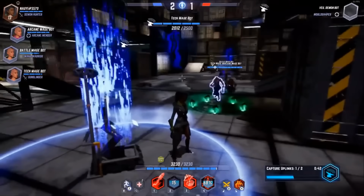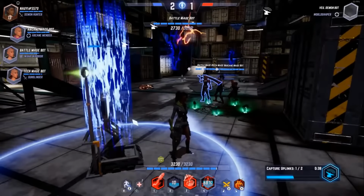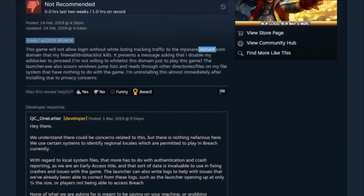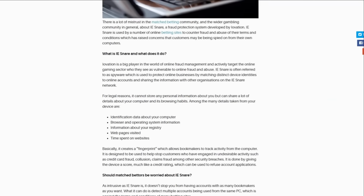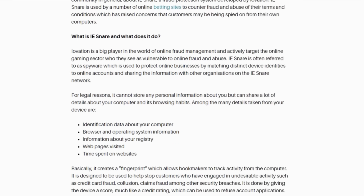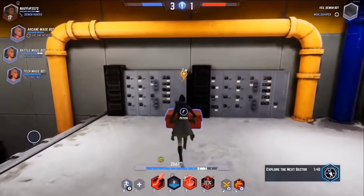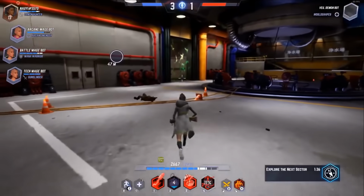For some users, however, being nickel and dimed by software that would crash often, unfortunately wasn't the biggest issue in play here. It came to light that the game was running spyware called IE Snare. This same spyware is used a lot in the world of online betting, where fraudulence is taken very, very seriously. IE Snare is designed to gather information about your computer, about your Windows registry, what web pages you visit, and how long you spent on said web pages.